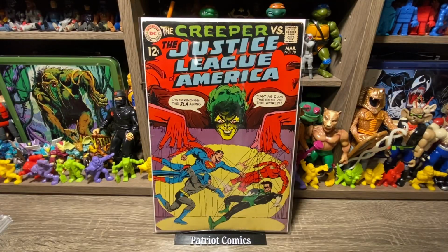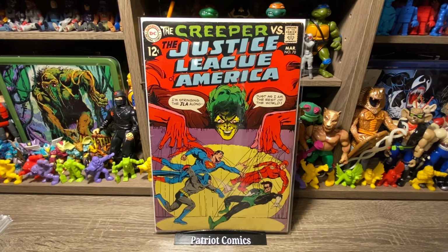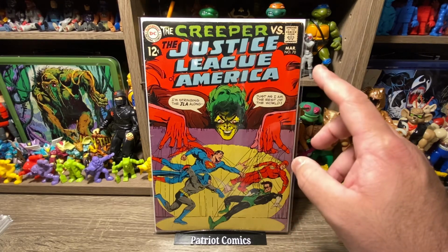Moving on to another Silver Age DC comic here. I love the cover on this one. This is Justice League of America, issue number 70, featuring the Creeper, which is one of my favorite DC villains. I just always thought he was so cool. It's got a really cool cover here as well, with him pulling the puppet strings of the Justice League. And also the book itself is in pretty nice shape.